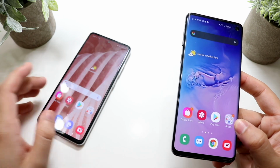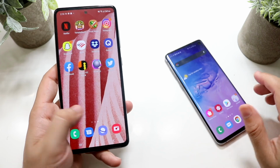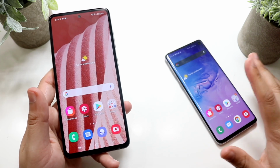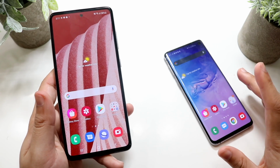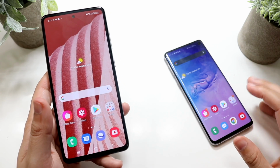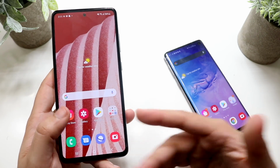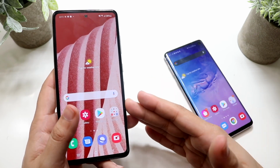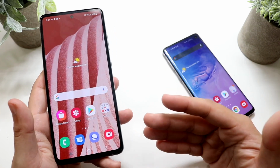But at the same time, the A52 is a very solid phone as well. This is a very good phone for a budget-tier device. I don't think I would go from an S10 to an A52, but I would go from an A52 to a Galaxy S10. I feel like this phone is worth it in my opinion. But this device is still pretty good. You have a beautiful display, 90 hertz refresh rate. You don't really have that on the S10. You have that better display, but the 90 hertz refresh rate is here.